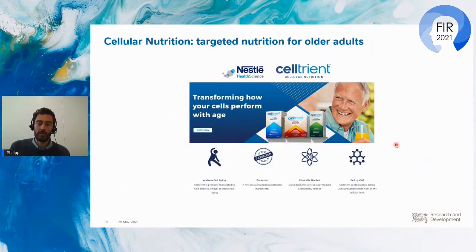So in parallel, what we did over the last years together with our colleagues from Nestlé Health Science is we built a brand called Celltrient for targeted nutrition for older adults. That is a brand that works with ingredients that work on these fundamental processes of aging in cells. And I will just highlight this green one because there will be a talk later by Penelope Andreu from Amazentis Life Science. So in this case, this was a collaboration with the company Amazentis here at EPFL. So she will tell you much more.